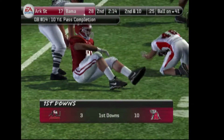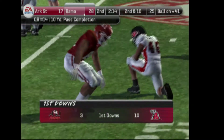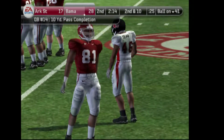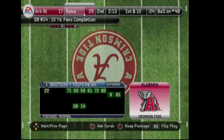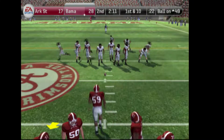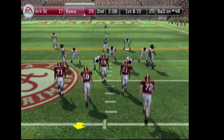Well, Brad, the defense was coming with the blitz, and that opened some room for these guys to get open. Yeah, and if you're coming with the blitz, you better get to this quarterback. Otherwise, he'll make you pay. First and 10. Ball on the 49-yard line.